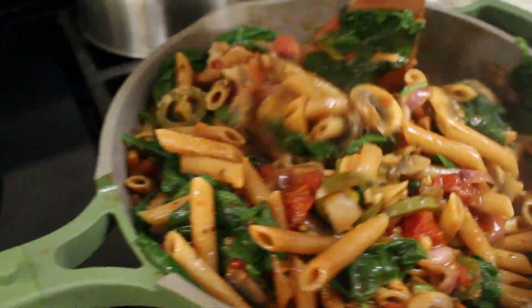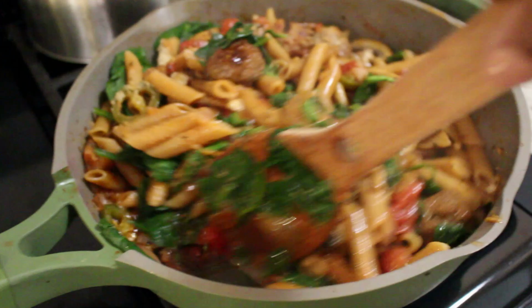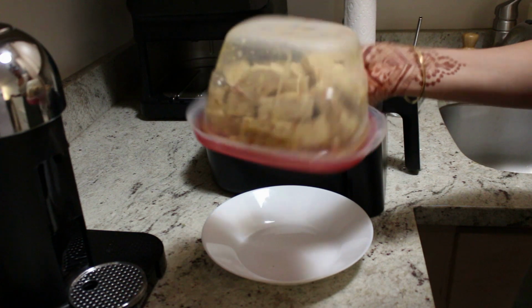As you can see, I'm just mixing it up really well. The pasta is basically cooked at this point, so right now it's just making sure everything's mixed. Do your last final salt check. Last but not least on my list of things to do is cooking this tofu that has been marinating for, it's actually been like 2.5 hours right now.